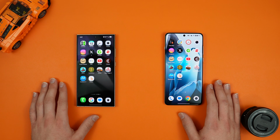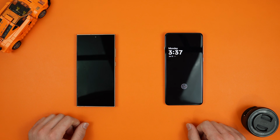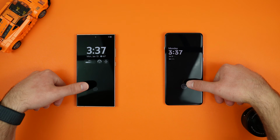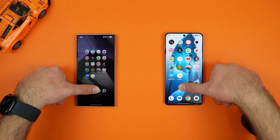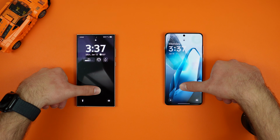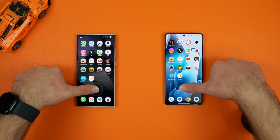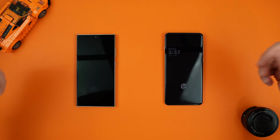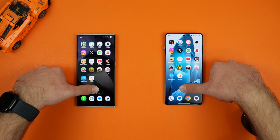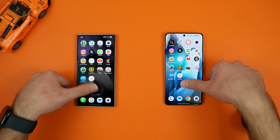Alright, both of these devices are powered on, so I do want to do a quick fingerprint unlock test. So first we're going to be on the always on display, and in 3, 2, 1. Did seem like the OnePlus 13. Go ahead and do that while it's open. Again, the OnePlus 13. Boom. Trying to get it at the same time. Again, that's going to be the OnePlus 13. So the OnePlus 13 does seem just a tad bit faster.